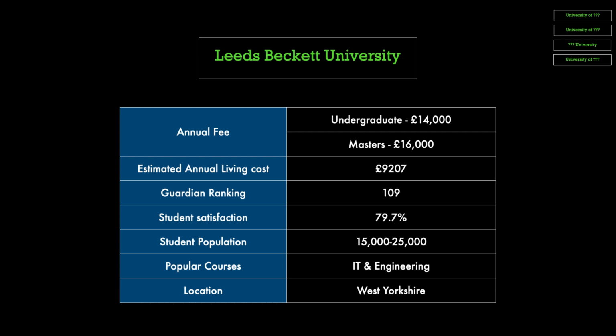It's also worth noting that when I was doing my research, I saw that they recently invested over £200 million in campus developments, which is really good for a university in the United Kingdom. Now, looking at the table that I've put together below, you can see that on average, an undergraduate annual fee is £14,000 for a course, and the estimated annual living cost, which takes into account food, accommodation, and costs such as socializing and clothes, is around £9,200, which is based on an academic year.